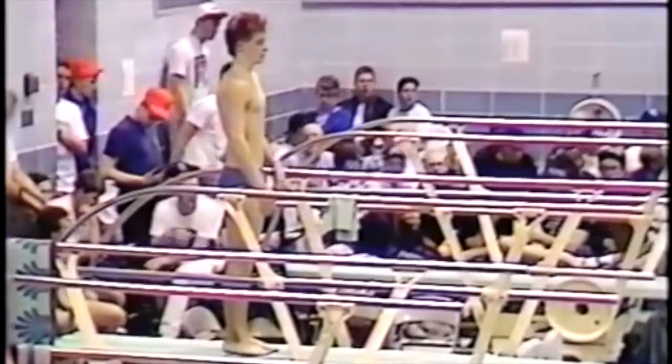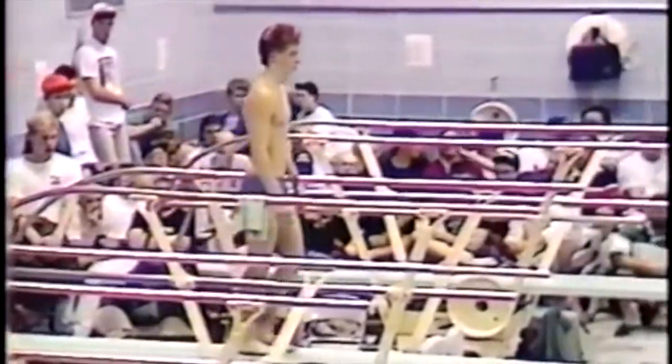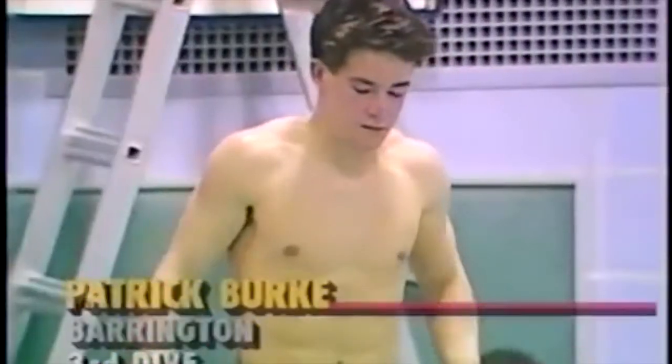Ryan Gessner here, reverse 1.5 somersault from the pike position, 2.5 the degree of difficulty. Again, from this angle, it looked like he was close to the board. I was concerned that he looked a little out of control. 4.5. The scores were low. Let's see what it looks like from our camera angle here. Pike wasn't good. His legs broke position a little bit, and I think that's why he was judged that way.